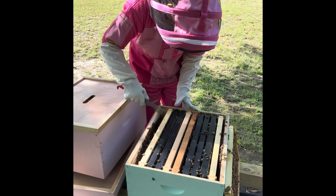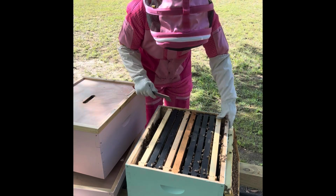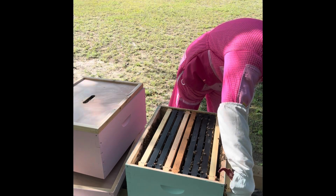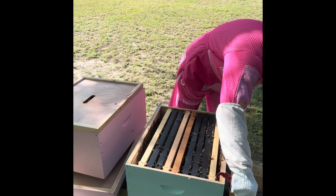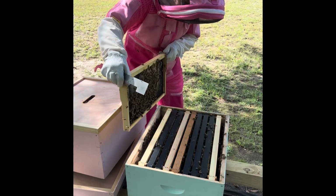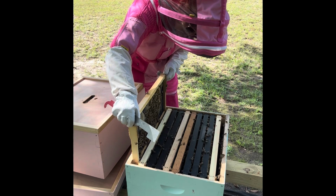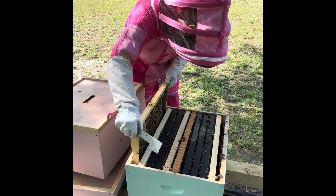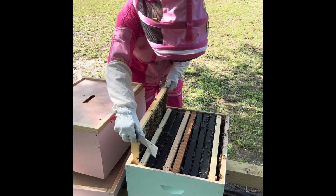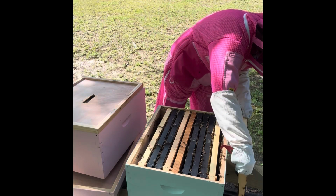I know these are lopsided, but I'm going to straighten them up. Let me get that other frame in here. All right. So now we're going to take this frame and get my bees out the way. And we're going to put it in here. Got a lot of bees hanging out on the wall over here, so let's see if we can slide this in and get them out of the way. And it's squished. They are if they don't move.